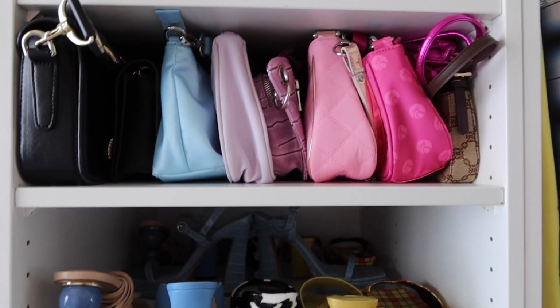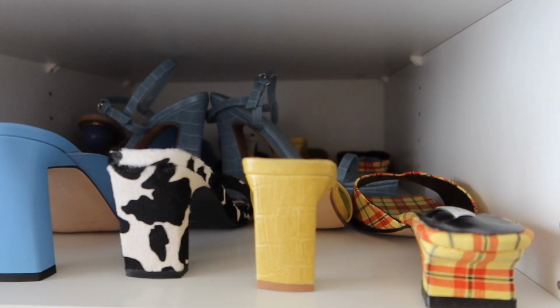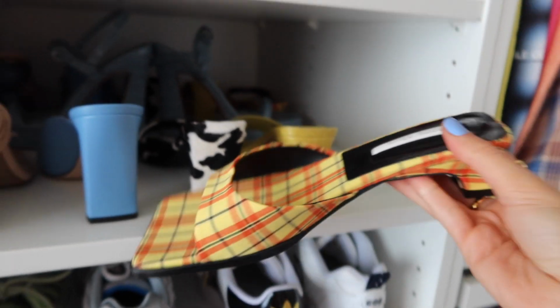Okay, so moving on to the 4th shelf. These are my favorite heels. So here I just have the heels that I really want to style with outfits, and then the rest of them go in a little storage box. I do switch them out every couple of weeks, but right now these are my faves.